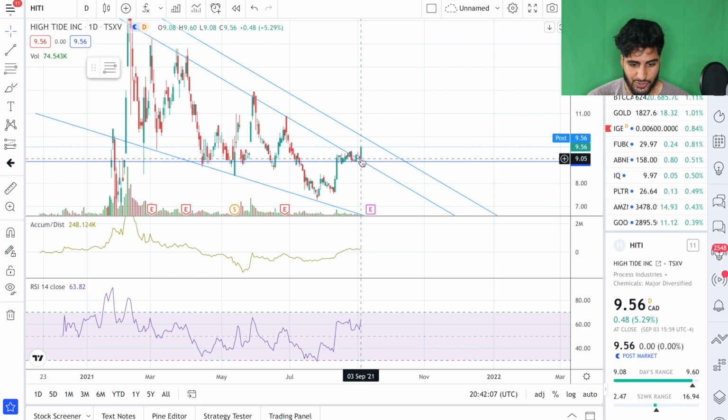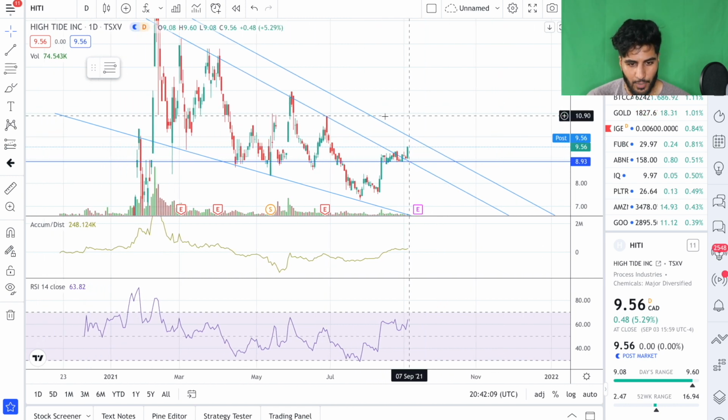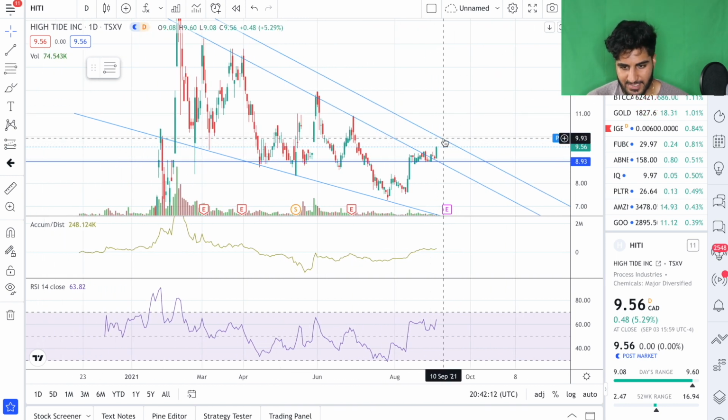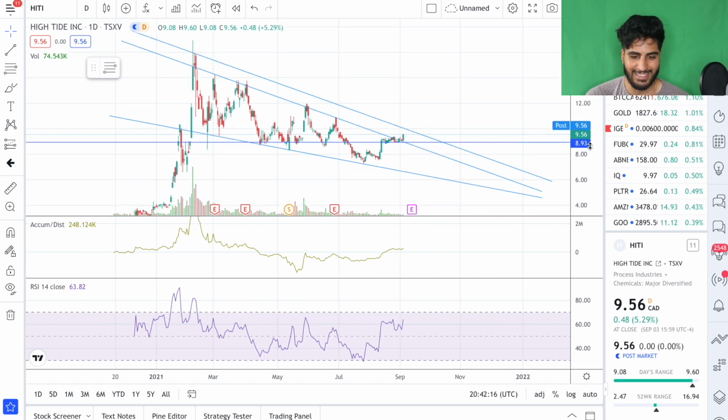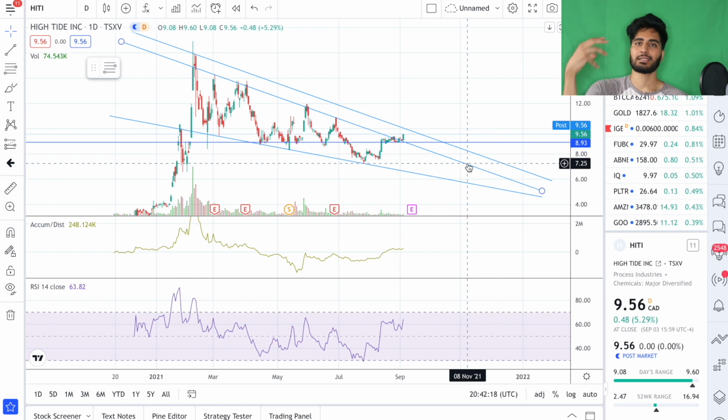You could see we had a strong surge today, and now we are looking to break past this resistance at around 10 bucks. If we do, High Tide is going to have a nice little run. Again, momentum is going to be on its side for High Tide.